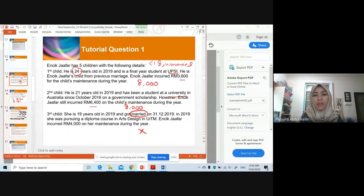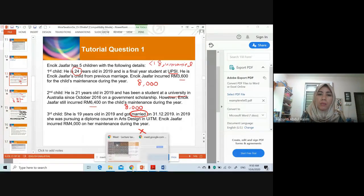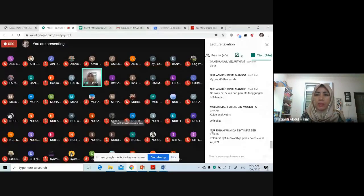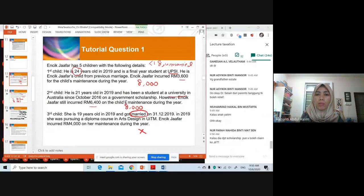Scholarship ataupun kita panggil loan itu tak apa. Regardless of scholarship or not. Tu specialnya belajar universiti ni, the parents akan dapat relief banyak. Dapat scholarship boleh. Look at this slide. Nampak? Anak ni on a government scholarship, still dapat 8,000. Okay, boleh? Regardless of dapat scholarship ataupun tidak, dia belajar dekat universiti je, the parents akan dapat relief.